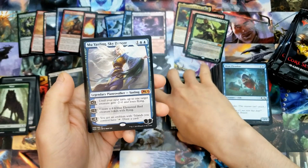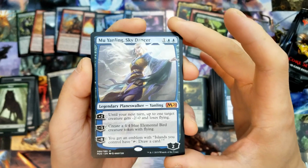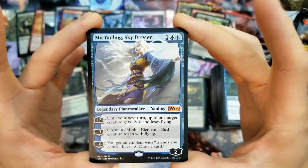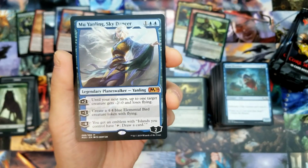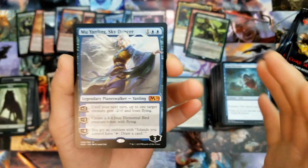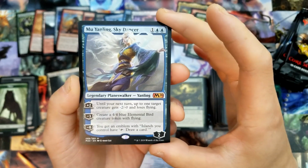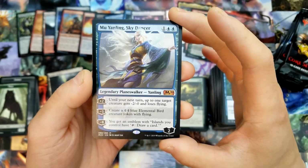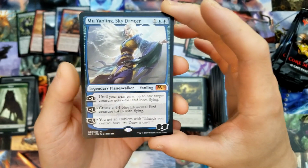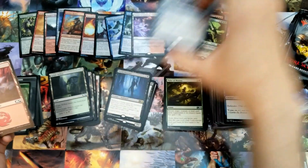Ooh. Mu Yanling. This actually could be a pretty exciting planeswalker too. It costs 3, 2 loyalty. You can +2: up to one target creature gets -2/-0 and loses flying until your next turn. So it protects itself. And then the next turn you can create a 4/4 elemental bird with flying. So that's kind of cool. And if you can get her up to 8, you get an emblem: Islands you control have 'tap: draw a card,' which is obviously very, very good.